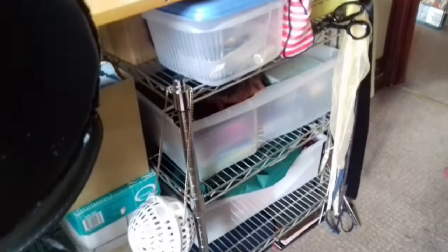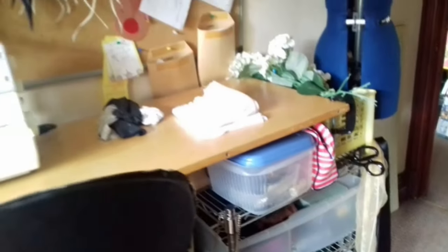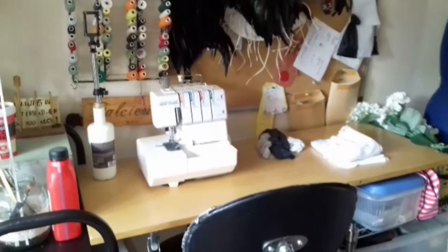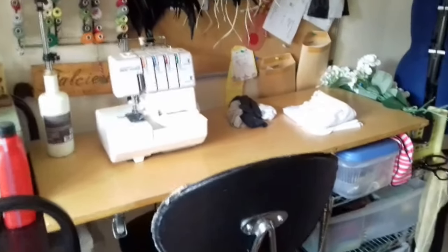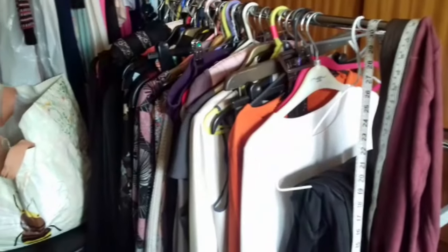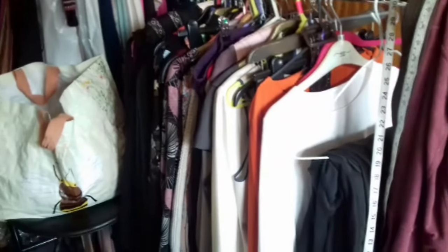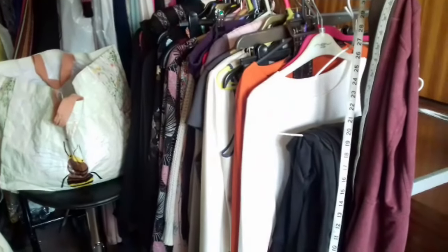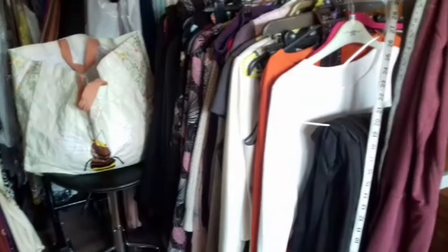But I do need to have a good check through, because there is stuff in these that is just not worth keeping anymore. So at least it feels like a proper doable space now, and I have to say I really like this little desk. This makes me feel a little bit energised. Can't do anything about the rails unless I sell stuff. This is my vintage rail, which I have sold about £130 worth of stuff this year, but it's slow going. And there's still some bits and pieces on there.